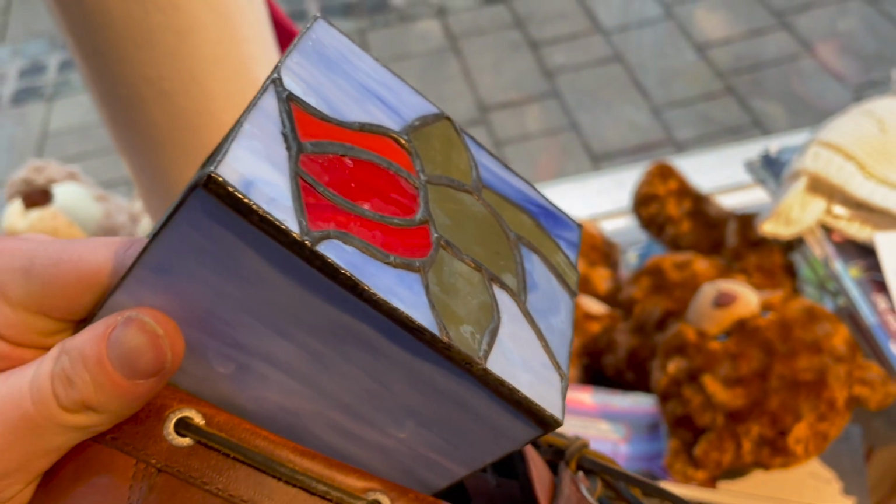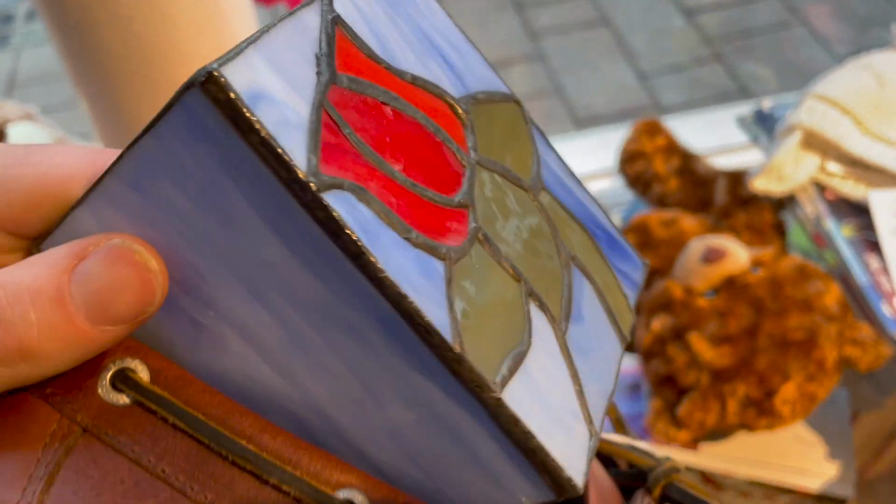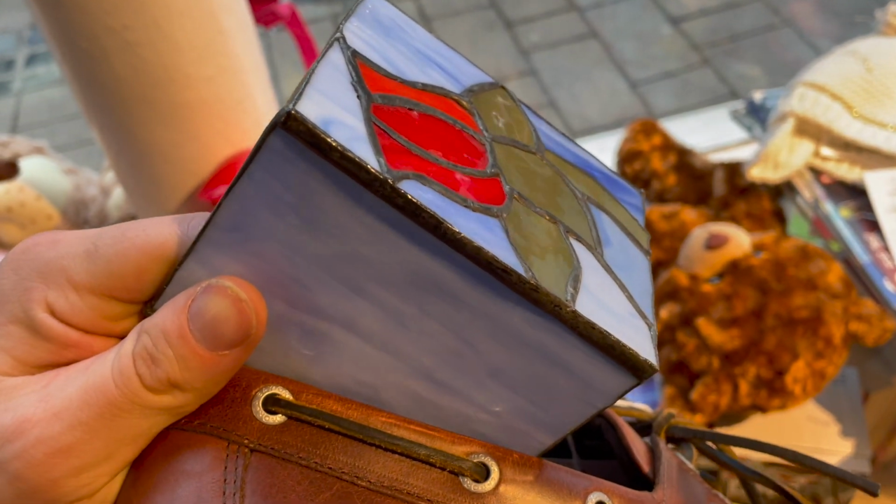Then we've got this Tiffany style sort of candle holder. Really nice stained glass. Like I said, Tiffany style. Not too sure price wise, but it's only £2, so I think it's worth a punt. So yeah, we are in the penultimate charity shop, and I think we might have a new winner.